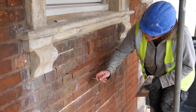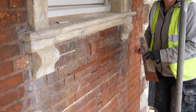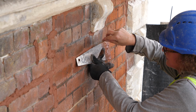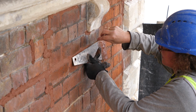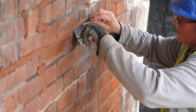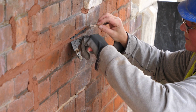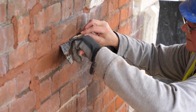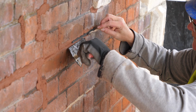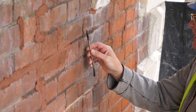On the original you can see grooves where the black was then inserted, so they scored the red pointing mix and then put the black on top, so that's basically what I'm going to do. Just to a depth of about, I don't know, 2-3 mil, not even. Give that a few minutes.